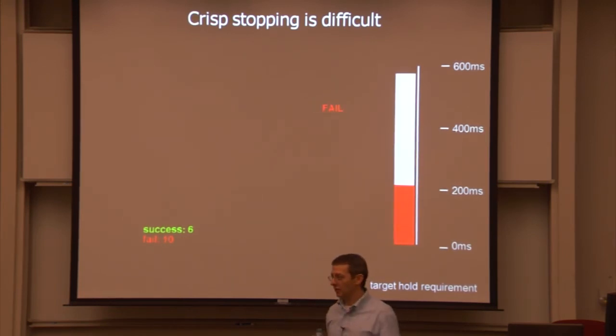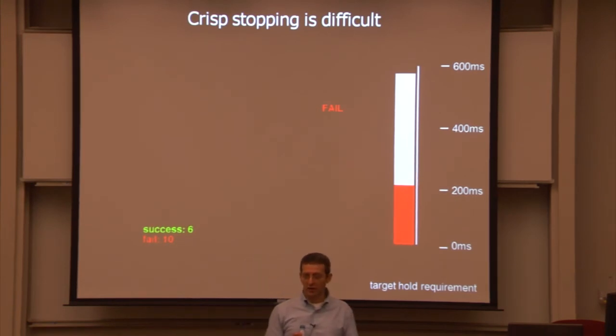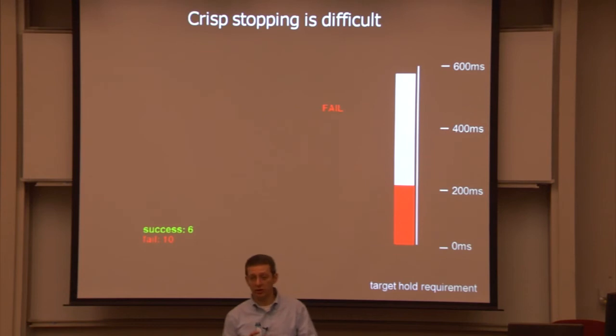That's a disaster when we're trying to design a device that patients can use in the real world. Because what this means is that if I have a robotic arm, and I'm trying to go up to you and shake your hand, 10 out of 16 times I'm going to just punch you right in the stomach. And these patients have enough problems without being known as stomach punchers.